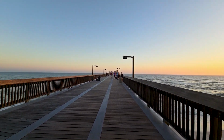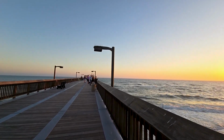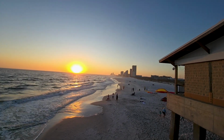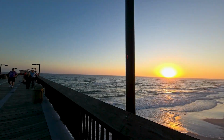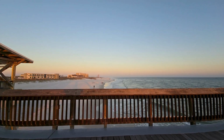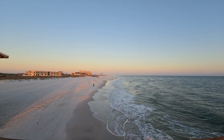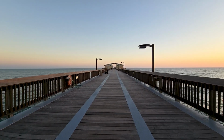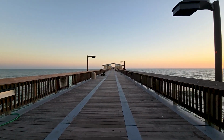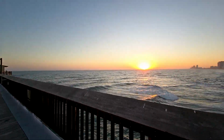And here we are. This has been closed for a long time due to the hurricane. We're going to walk all the way to the end of it. Look at that beautiful sun setting. Wow. It's definitely great to be back out on this pier. Man, look at these waves. It's windy, and the waves, even way out here, are huge.